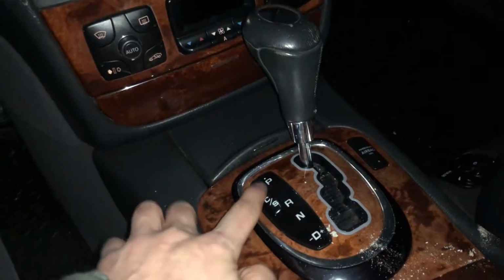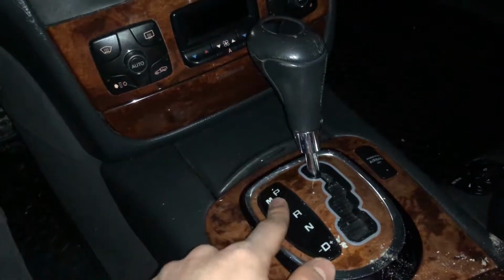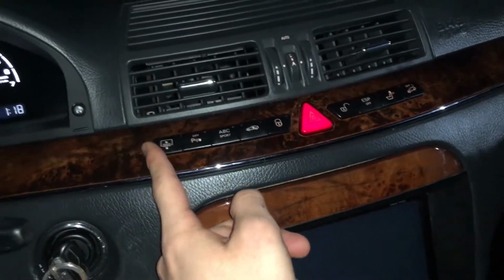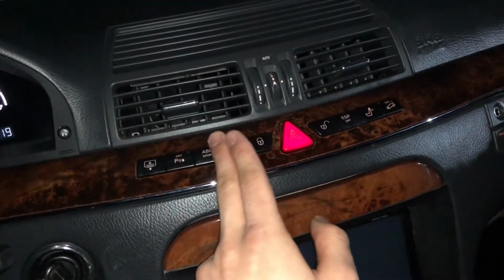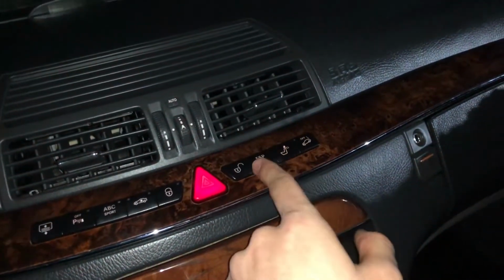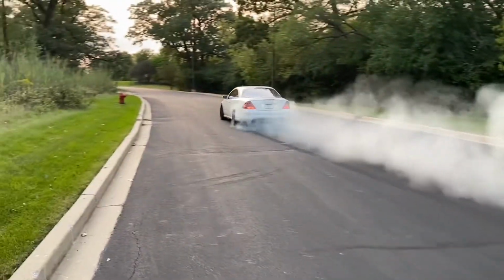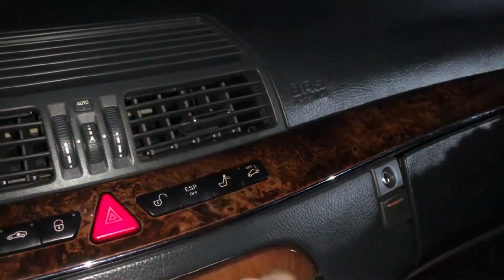You got a manual shift mode where it'll actually limit the gears and not shift them for you. You got sport mode, comfort mode. You got all the climate controls here. That's all the boring shit. Your window shade control, parking sensors, active body control buttons. This is ESP. If you want to do mad burnouts, you got to hold this one. The rear headrests are actually air controlled. If you push that, that'll drop them down, take them up.